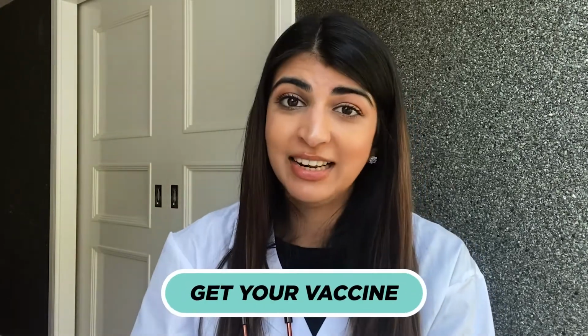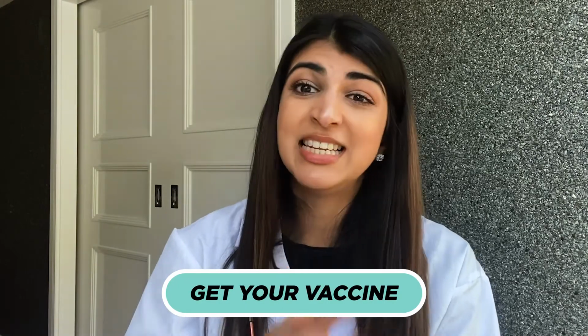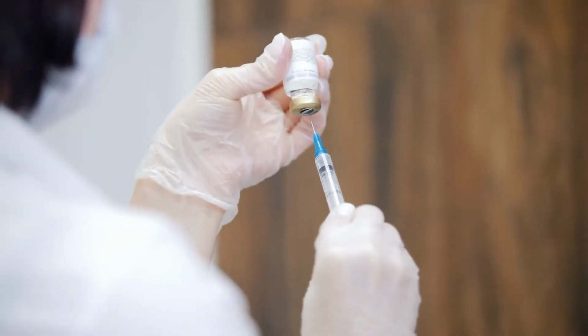The second thing is please do get your vaccine for HPV. This is something that's offered during your childhood at school years, and so please do encourage your children, your loved one, to get this done when they are asked to come. With vaccinations, we can prevent about 90% of cervical cancers if you get vaccinated.